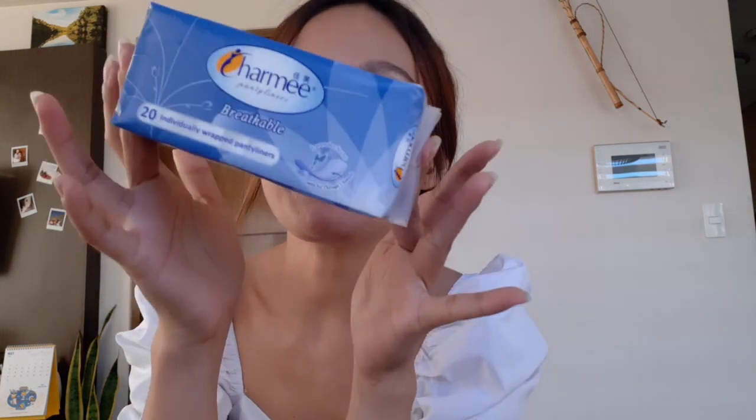Next, Charmy breathable. So I chose this one, guys, kasi baka niya para may fresh lang. And this is the only available less scented Charmy panty liner sa Watsons, kasi I opt to get the one unscented. I don't know why. Feeling ko kasi pag with fragrance, unsafe.